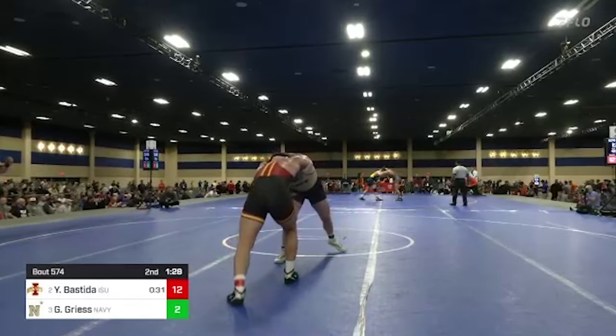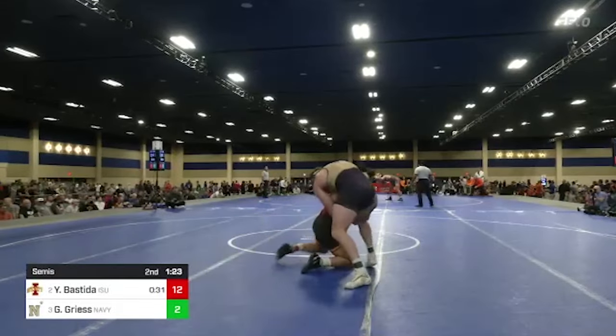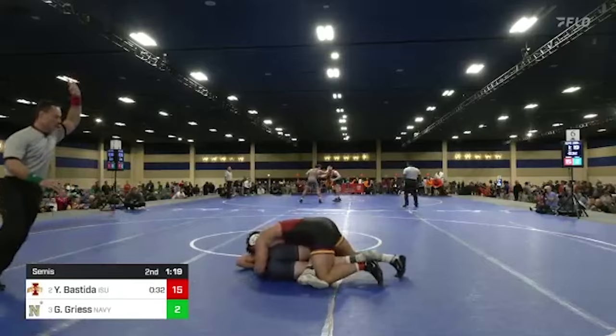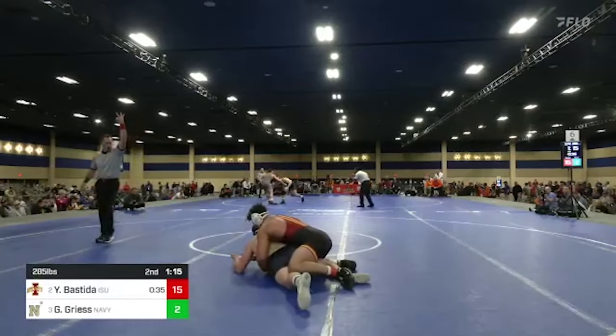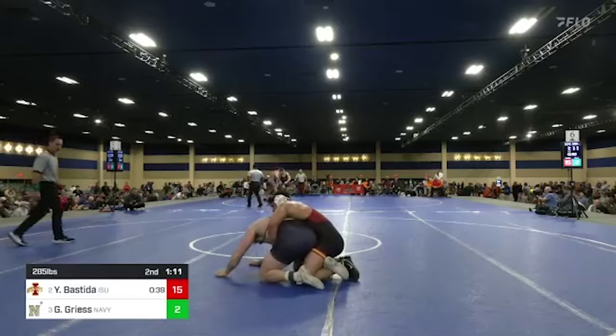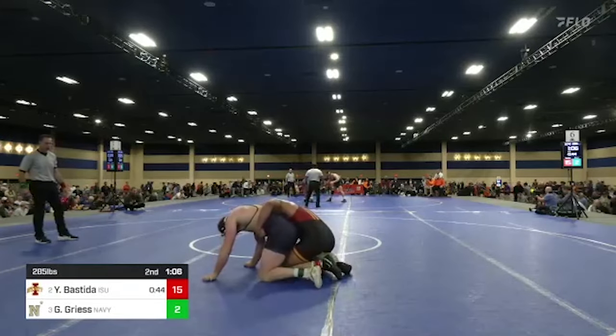Davison gets a takedown and I believe some near fall to make it 6-1. Oh, nice high crotch by Yonger Bastida. Three more, 15-2. 13-point lead. One takedown away from a tech fall. Yeah, how much is he going to work for a turn here when he's just a takedown away from ending this match?